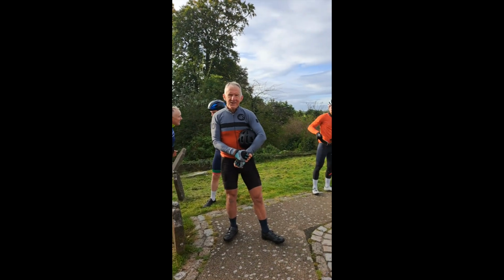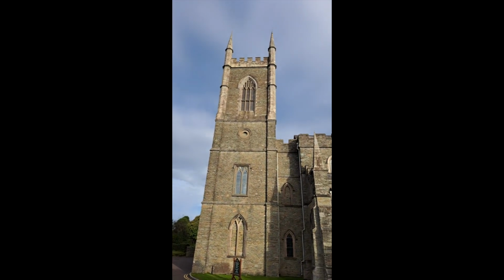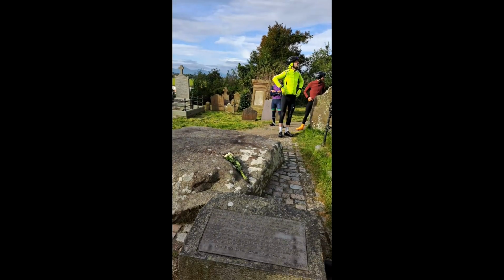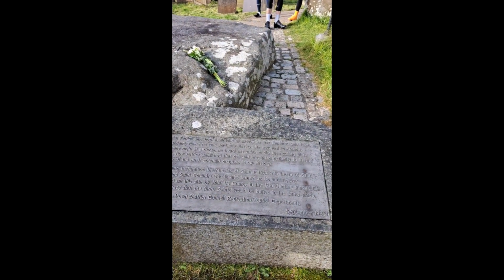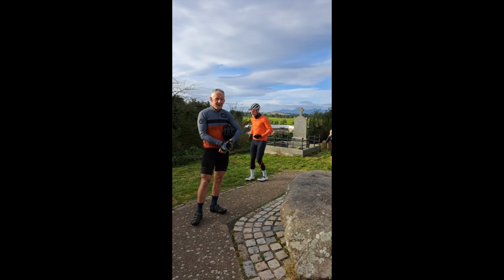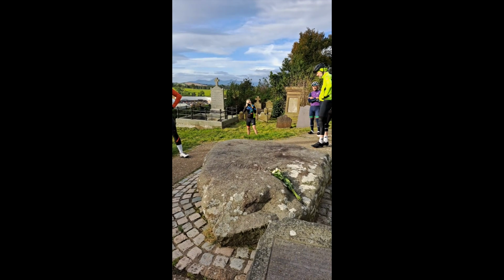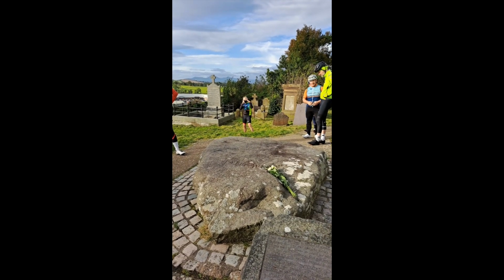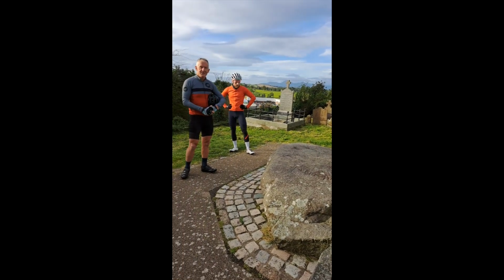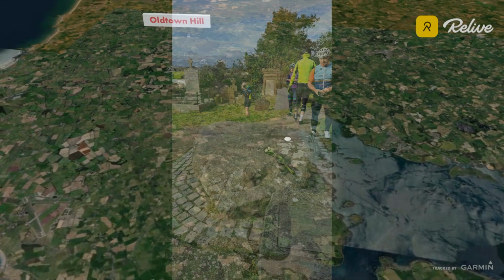Noel. So here we are in Downpatrick. Down Cathedral is here, and this is the burial site of St. Patrick. It's also the burial site of St. Brigid and St. Columcille. The big rock was placed there because it was a site of pilgrimage, and people used to take the soil, believing it had curative properties. So they installed the rock and eliminated the theft of the soil.